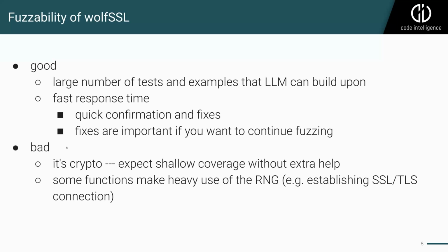The bad part, or let's say the challenging part, is that it's crypto, and you would usually expect very shallow coverage. If you just write a fuzz test for any function, probably you will get shallow coverage, because it is very highly structured data that is used in most of the functions. So if it is a certificate or some private key, they need to have certain structure, need to be generated correctly, and the fuzzer struggles with that. So this requires extra help. And some functions also make heavy use of the RNG.